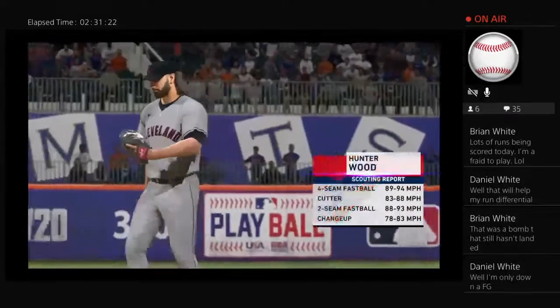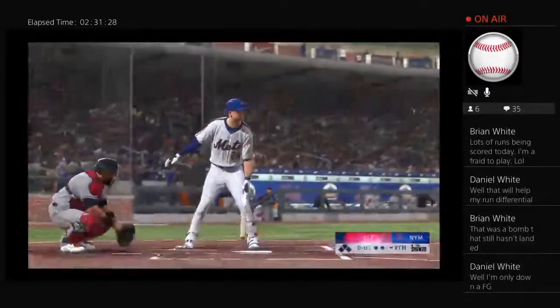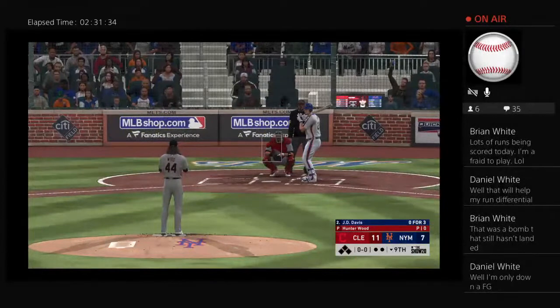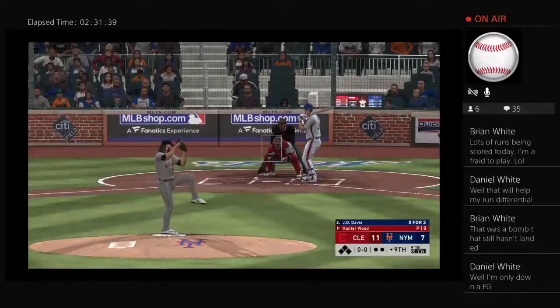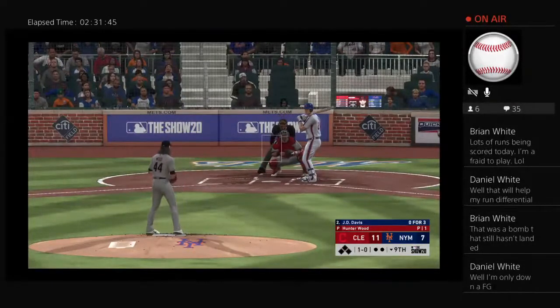Hunter Wood, a 6'1" right-hander, will be the one to get the call from the bullpen here. Stepping in and ready for another shot, J.D. Davis. He was a double play victim last time around. He doesn't have to worry about that in this situation, Matty. No one on base right now. Try and get something up so you can drive the baseball. Well above the letters with the fastball that time.